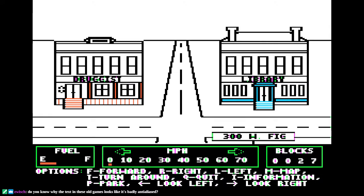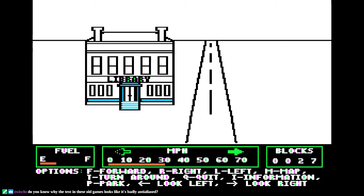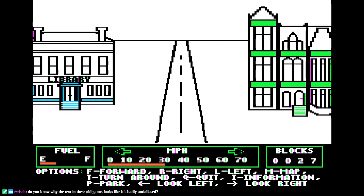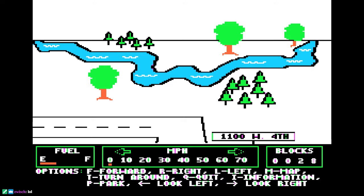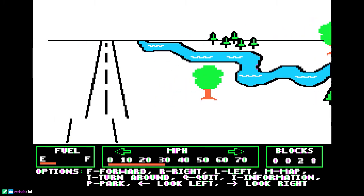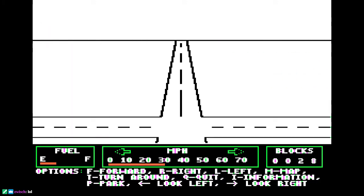I also, you missed this at the beginning here, but I found it strange that they call it a druggist. These days, we would use the more neutral term pharmacy or the less neutral term meth lab. But probably pharmacy. All right, there's a river. I like the sound effects. They really add a lot to the game.